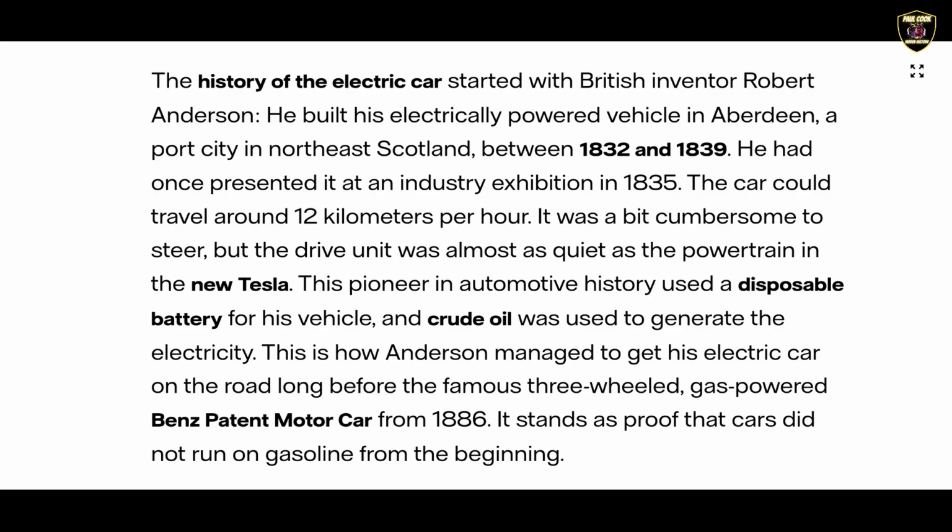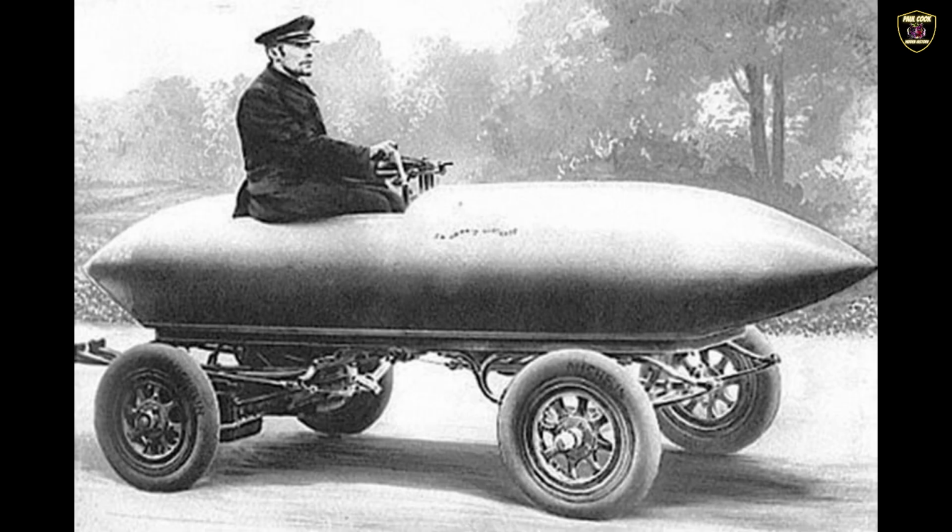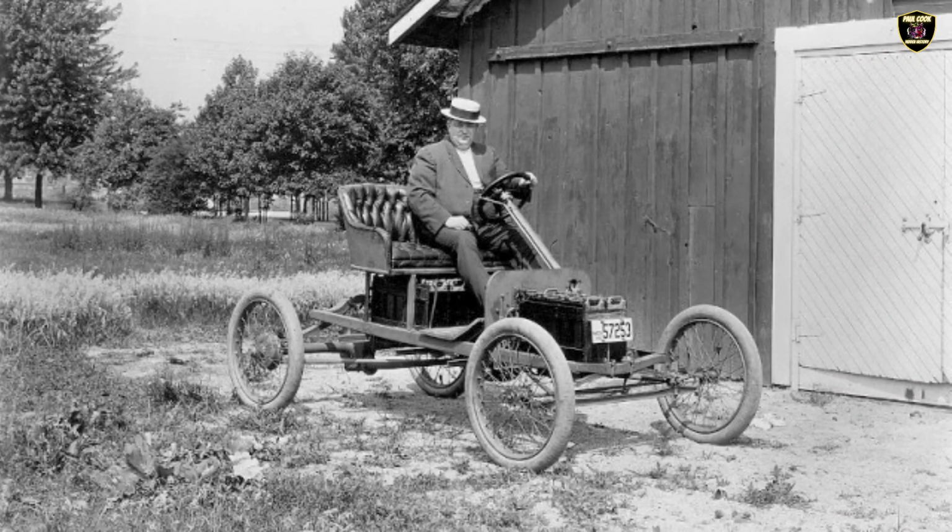This pioneer in automotive history used a disposable battery for this vehicle, and crude oil was used to generate the electricity. This is how Anderson managed to get his electric car on the road long before the famous three-wheeled gas-powered Benz patent motor car in 1886. It stands as proof that cars did not run on gasoline from the beginning.